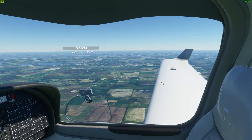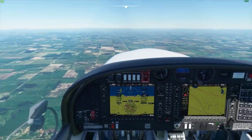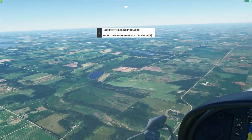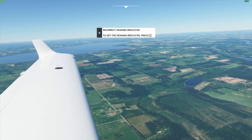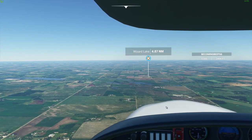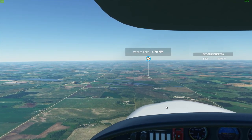So if we look at the map, we know we should be passing between Pigeon Lake on the left and Bear Hills Lake on the right. Pretty soon up ahead of us, just to the left, should be Long Lake and then Wizard Lake. If I was flying this trip in real life, one of the things I'd be worried about is there is an aerodrome just east of Wizard Lake called Wizard Lake. And I'd be worried about mistaking that airport for where we're going, which is Maple Lane Farm.